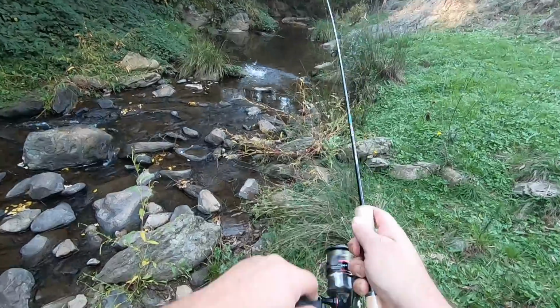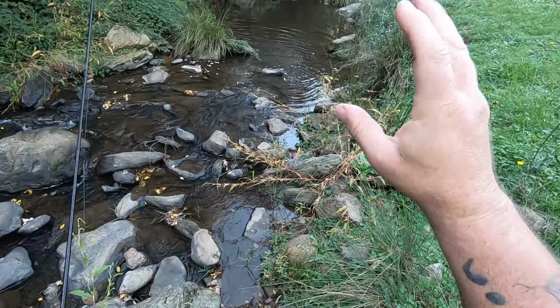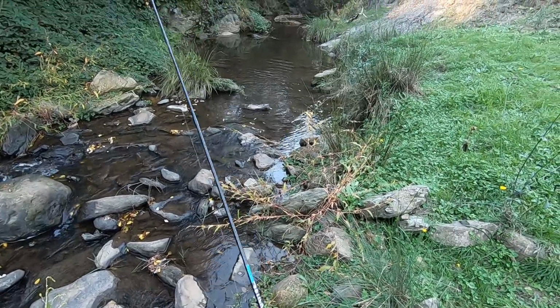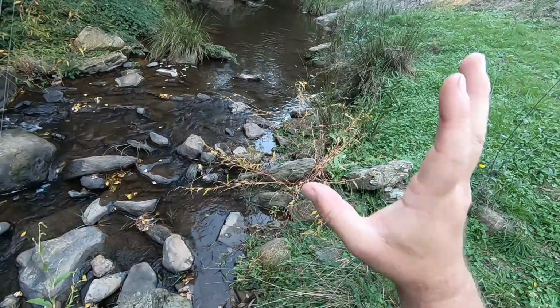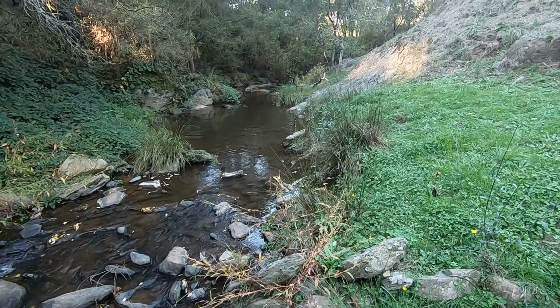Oh, here comes one. Look at him opening his mouth. I got him. Oh, I lost him. He was a nice fish. I could see his mouth opening and closing and opening and closing. I was too busy talking crap about the lady with glasses, and all I could see was this mouth munching on the back of my lure until it hooked up and then got off.